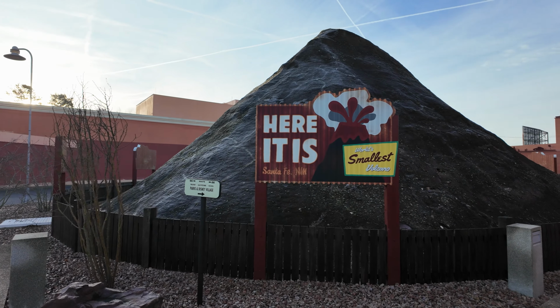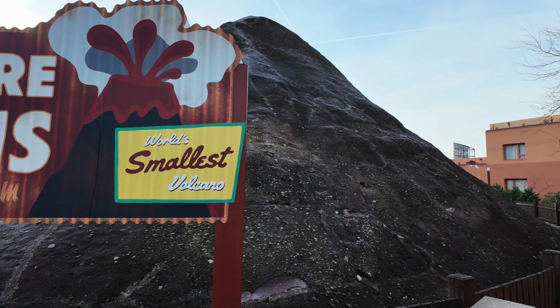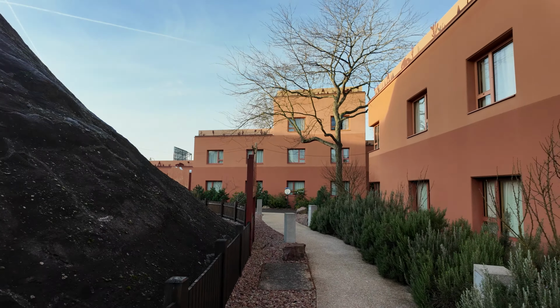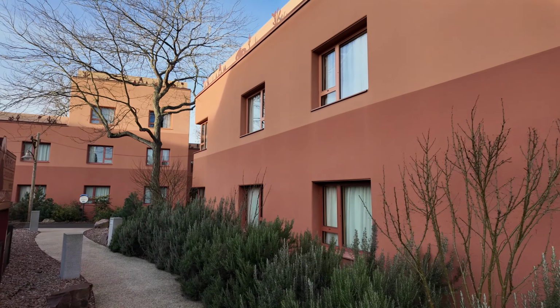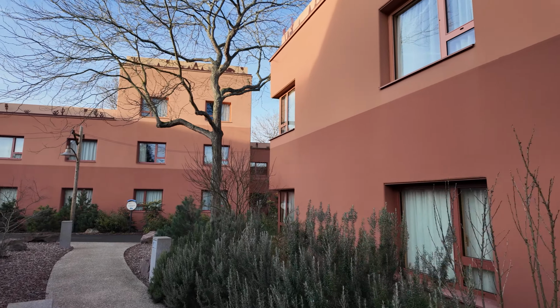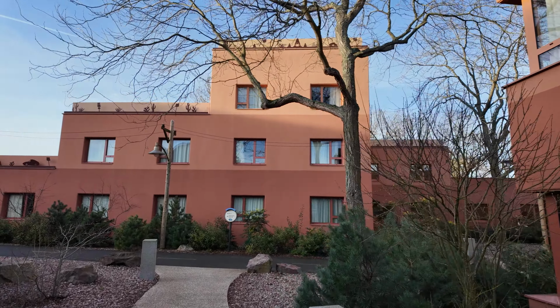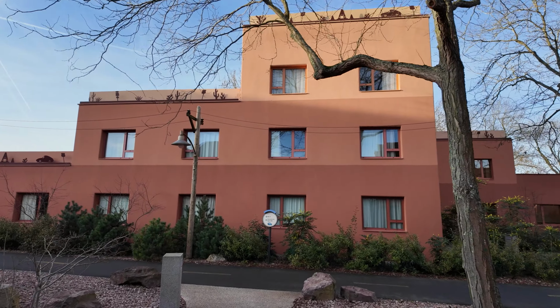Here it is, the world's smallest volcano. So yeah, we've arrived at Santa Fe. We parked exactly the same place as last time because it feels a little bit busy again. I don't know if it was the same number, but it is really cold. I'm definitely going to be putting my warmer coat on. It is colder than I thought it was going to be.